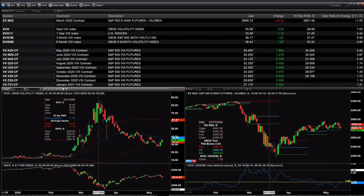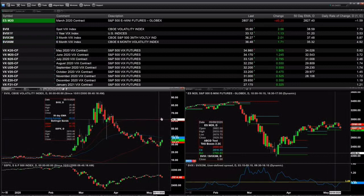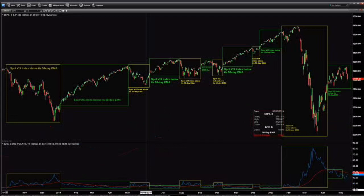So what I think we are looking at from a larger perspective, because the anticipation is a larger move to the downside, is the confirmation of those last final pieces of the puzzle. Look, when the spot volatility index is below its 50-day exponential moving average, it is best shared visually with this chart. It has the S&P 500 up top and the spot volatility index below, and the yellow areas show you the spot volatility index when it is above its 50-day exponential moving average.